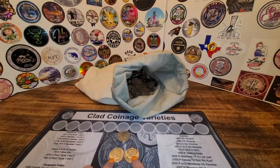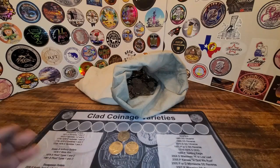And then I found two for my folders. I did find a 2021 Denver that I was missing. And I'm missing the 2022s. This one is a Denver. In fact, all the 2022s that I found in the first 50 rolls were all Denver. So I picked the best.